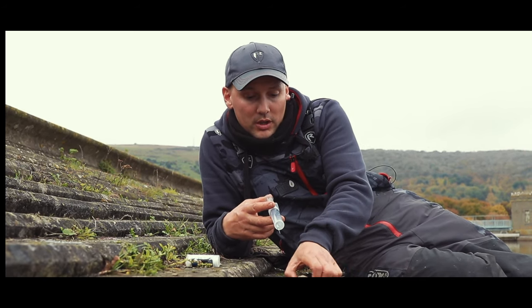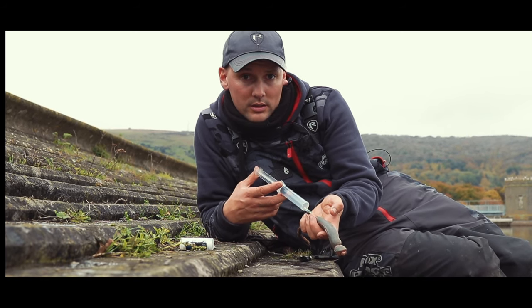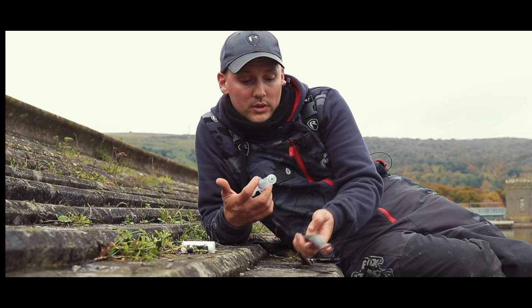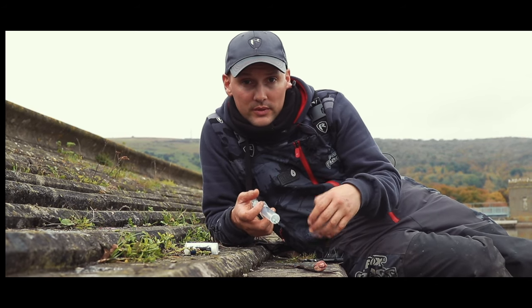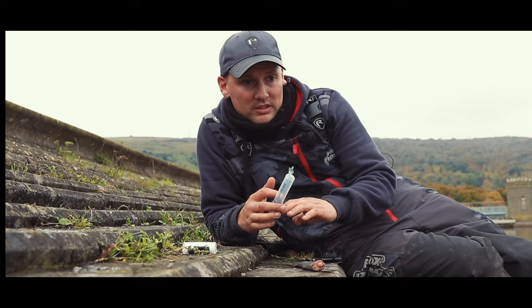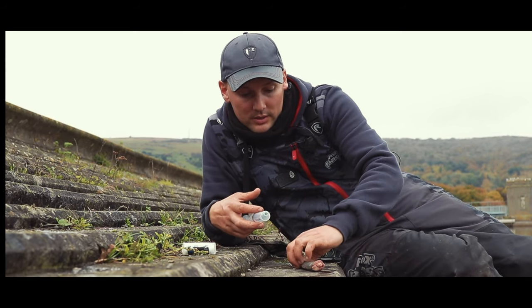So don't hold the bait like this and think, oh, it's okay, I can just hold it in my hand and it'll be fine. You might feel confident holding it, but what's to say a friend doesn't come over and tap you on the shoulder, or something falls down on top of you if it's windy, or there's a million and one things which could happen. So just take that process out. Don't even think about holding it in your hand.